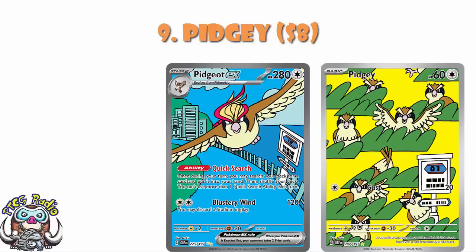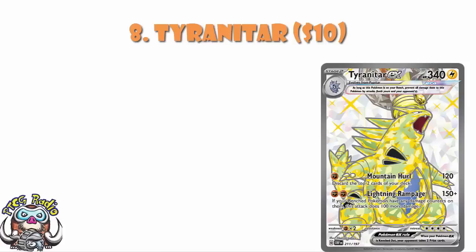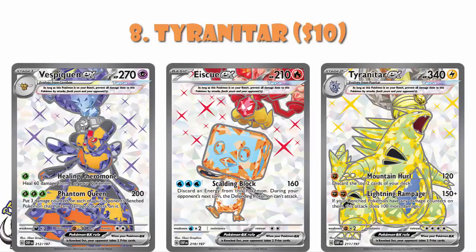Now, in at number 8, we got the full art of Tyranitar coming in at about $10. And honestly, I just don't really get this one. Sure, Tyranitar's a cool Pokemon. Everyone loves Tyranitar. But these full art Pokemon are generally extremely cheap. The other two, other than the obvious one, your Ice Cube and your Vespiquen, they're like $2 cards. This is your full art Terror, of course. And this is coming in as a $10 card?